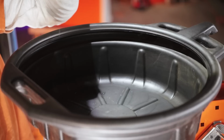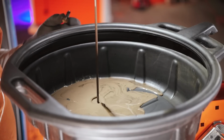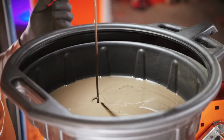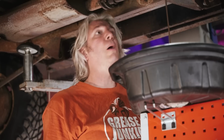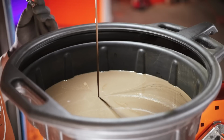Oh dear, look at the state of that. Well, that isn't ideal. Now, this should be a nice bright pink colour. The fact that it's this milky brown means that it's not only burnt, but also it's full of water. And now, having spun it up, I've emulsified the whole thing. So this is definitely the right thing to do, to drop this out. I might leave that draining for a while.